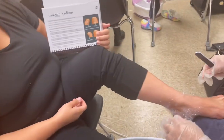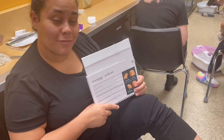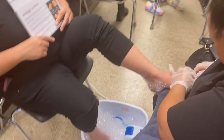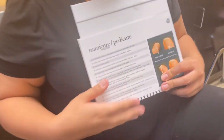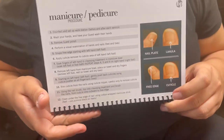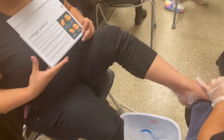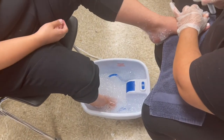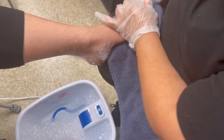You can talk if you want, if not, it don't matter. We are going to do a manicure, I mean, a pedicure. She's gonna do my pedicure. And this is the steps. One by one. Steps for a pedicure. The water hot? It's warm. Cool, cool. How you doing?